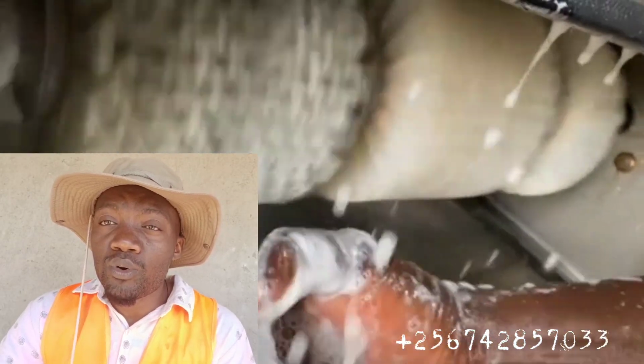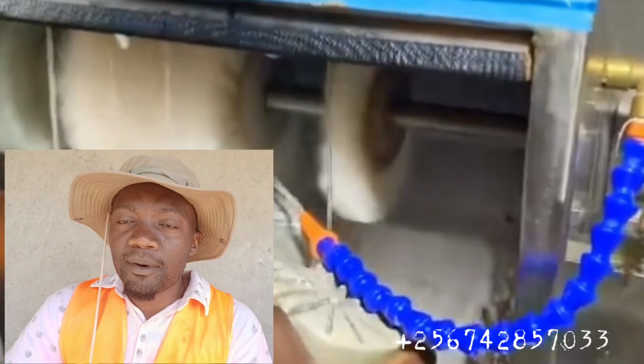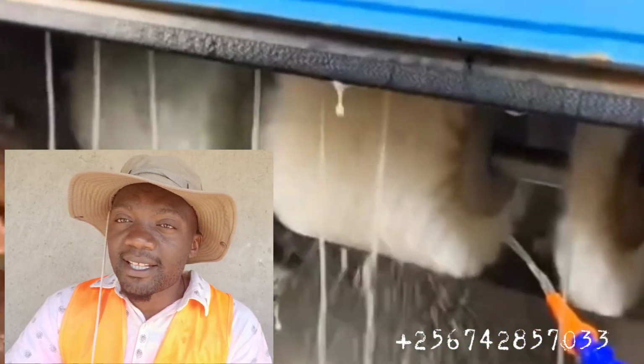That machine can be got from around. Few people have started importing those machines, and you can choose to import that machine on your own from China. Definitely, it is one of the most profitable business today that is trending.